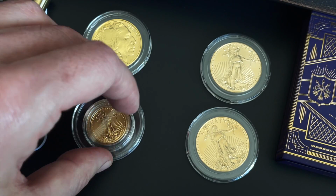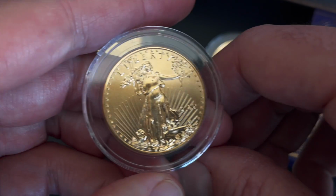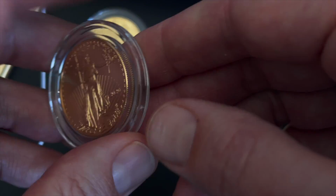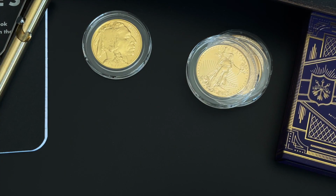It's very common to see premiums as high as 25% on a 1/10 ounce American Gold Eagle right now. So you will save money if you buy the 1 ounce coin rather than 2 1/2 ounce, 4 quarters, or 10/10ths. You get the idea. Now, one other thing to note, the American Gold Eagles are undergoing a design change later this summer, and that won't affect the price of these coins, but they will look a little different in a few months.